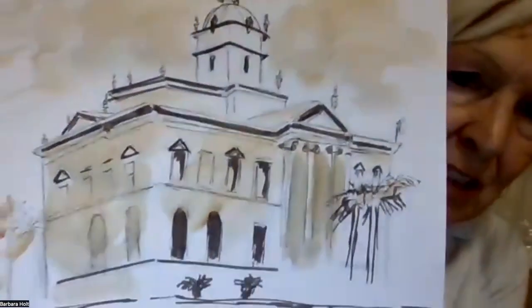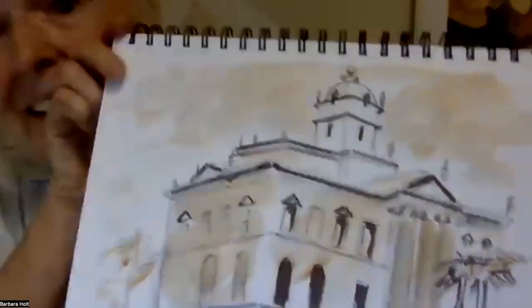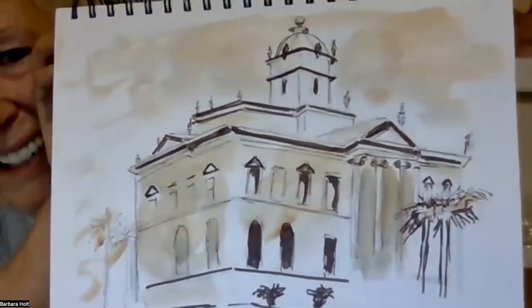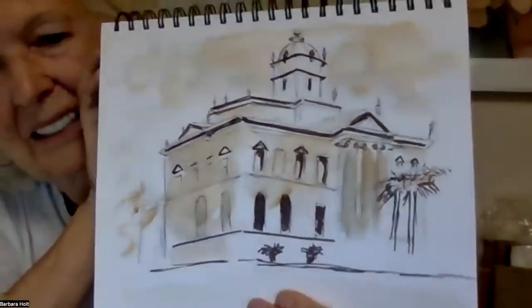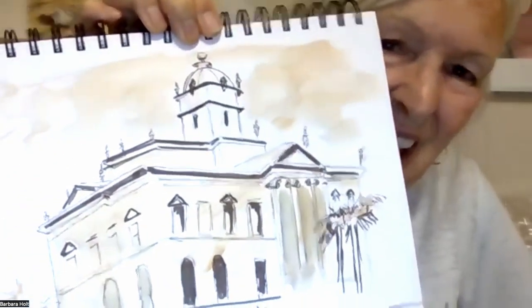You know, Barbara, you talk about lagging behind and needing to catch up, but that's a great style in itself. That's a great expressive drawing and you need to continue with that. You've got the proportions of the building. You got the essence of the building. That's really cool. I don't know if I'd do much more to that.